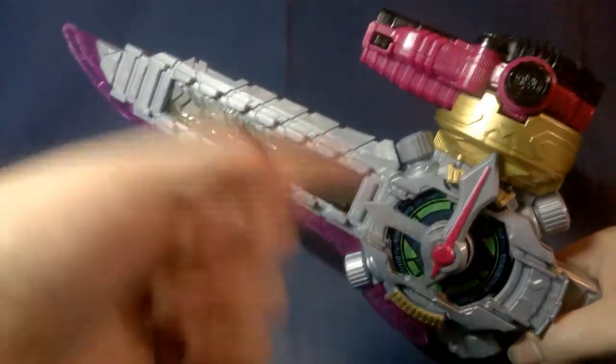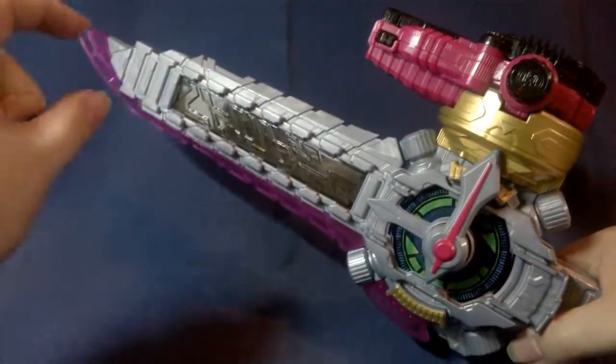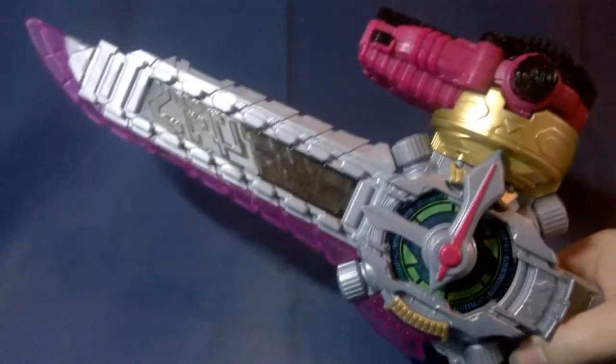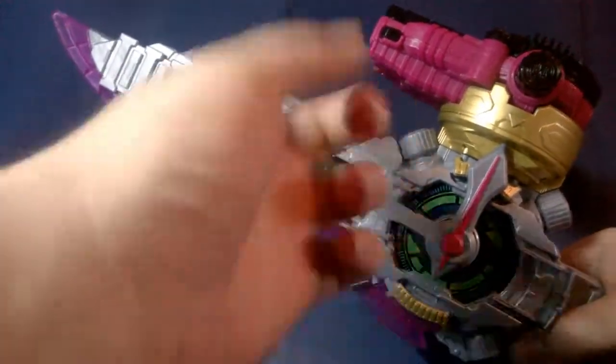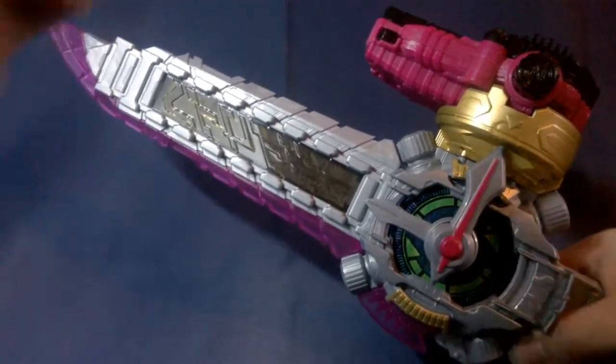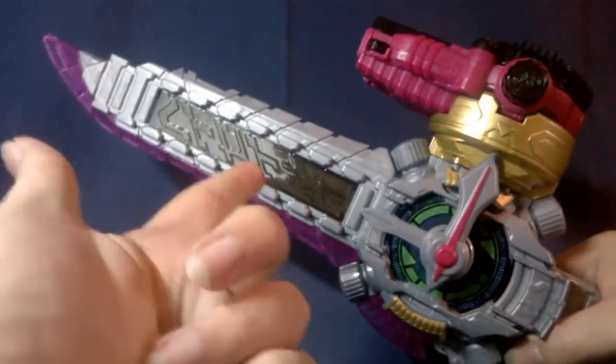That's really cool. It'll stack the riders, making a long list of riders doing this attack. It's really awesome. So there's that. And again, it'll go all the way to Kuuga if you keep turning it. And yeah, so that's summoning one rider so far, stacking riders.